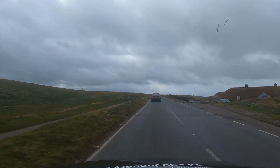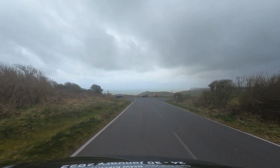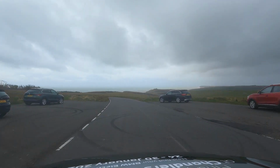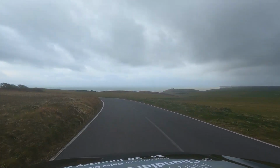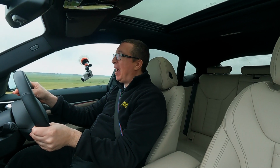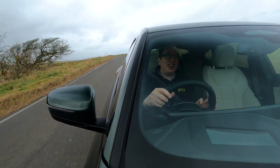It's always a bit of a laugh, that. Now that's a view and a half, isn't it? I absolutely love it. These roads up at Beachy Head are very good for testing a car and its handling and its ability. They're very, very tight and twisty. We've got this switchback S-bend in a minute, and we'll see how we get on down here.